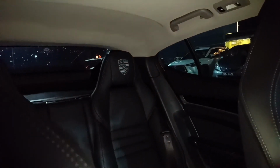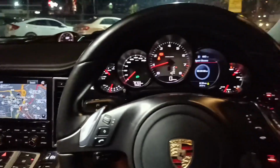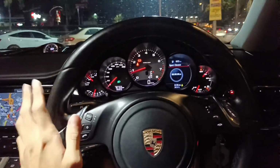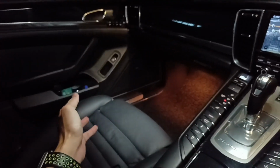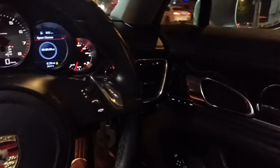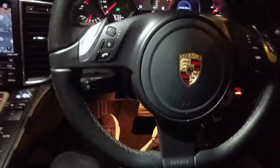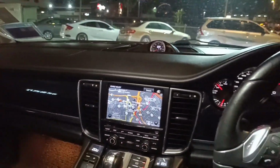The rear visibility is rather blocked because the C-pillar is very slanted, as well as the rear window. But it's a give and take. You want looks, you need to sacrifice a bit in terms of the practicality. But this car is good enough for daily usage. So for those who are considering a Porsche Panamera, definitely go for it, because of the things that it offers and the pretty good practicality and relatively good performance.